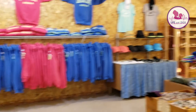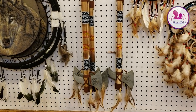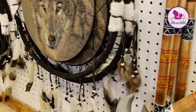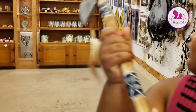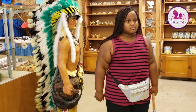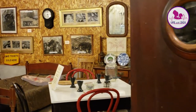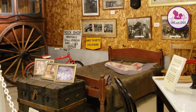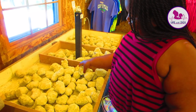Ooh, I love them. They got t-shirts, dream catchers, all kinds of cool stuff. Bird whistles. Look at this. Tomahawk. This is a tomahawk. See, in reality, this would be real sharp, and then you would throw it. And here's the museum. Look at this stagecoach. That's awesome. I'm getting a geode.